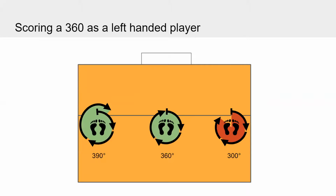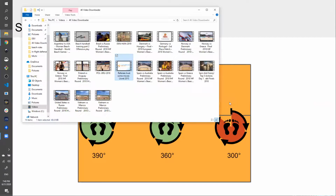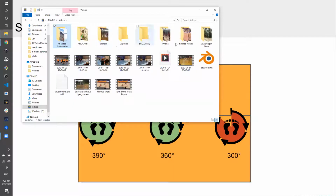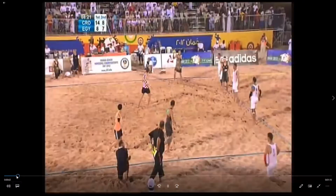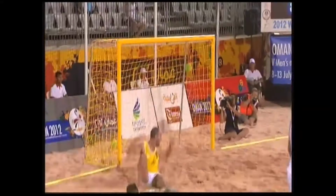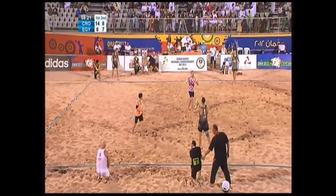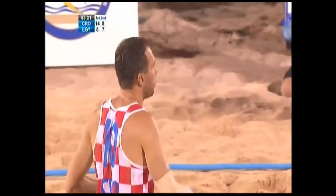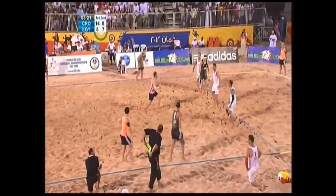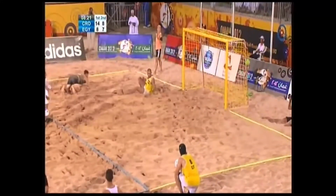And let me see if I can pull up the video I have. All right, here we see Croatia against Egypt. We see that 360-degree shot from Croatia. And we can actually see and hear that the referee is giving 2 points for that. Now again, we have to pay attention to the feet at this moment. So let's play it a little bit slower so we can really take a look at the feet. And this will be the most challenging aspect really of being a referee in beach handball: judging whether the feet have been correctly placed or not. So we see the circular motion, the referee gives 2 points.